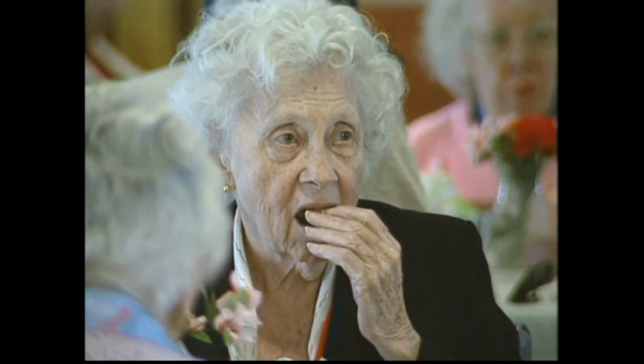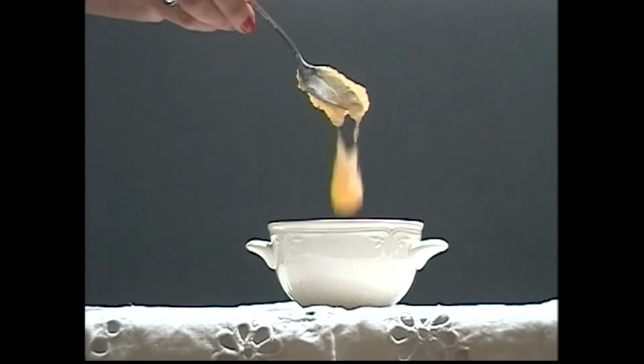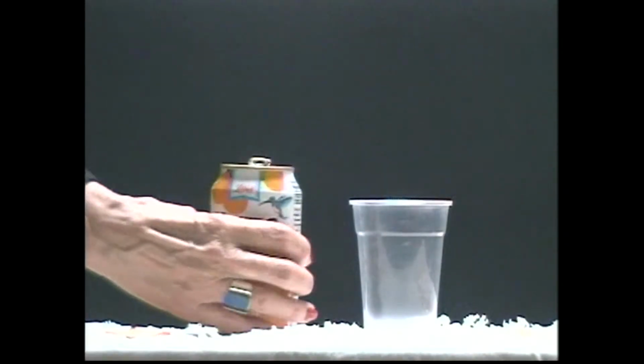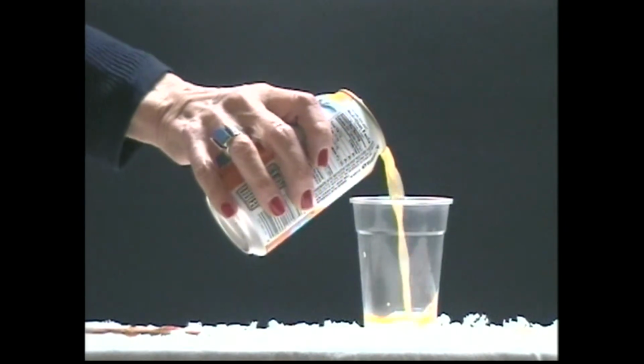Temperature, taste, and texture of the food can affect the response speed of the swallow. The viscosity of liquids can affect the speed at which liquids move in the throat. Usually thin liquids move faster than thick liquids.